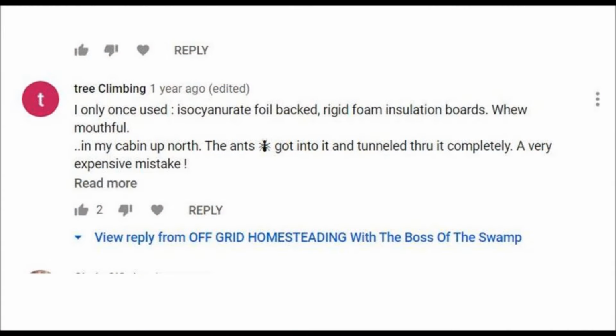Okay, one last thing. Most of the comments that come in that bash the bubble foil, they do so because of the R value. And then they suggest that I use spray foam or foam board insulation. I have used foam board insulation before and had nothing but problems with ants destroying it. And I'm not alone with that. A comment came in a while back here. I'm going to look. It says, "I only used it once, foil-backed rigid foam insulation in my cabin up north. The ants got into it and tunneled through it completely, a very expensive mistake." And that is the same result that I have had from it.